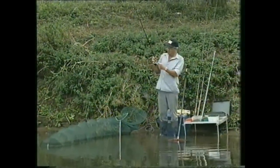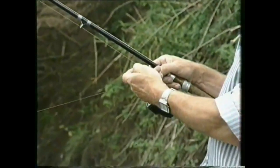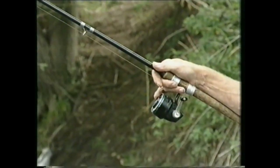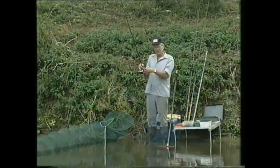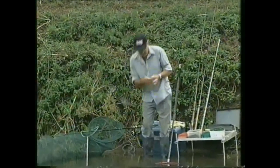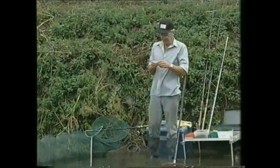The position of the reel to that ring there is fairly important because the bite registration is felt through that forefinger on the line there. That's where I feel my bites. I don't wait necessarily for the rod to curl over. I think I've gone through the rig a little bit now. Just demonstrate how to put a little bit of meat on.